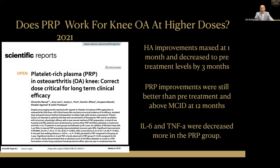The hyaluronic acid group had improvements in terms of pain and walking, but those improvements maxed at 1 month. And by 3 months, the patients in the hyaluronic acid group were no better than they were before the injection. That matches a lot of hyaluronic acid published data, by the way. What about the PRP group? Well, the PRP group at 1 year were still doing great. They were still reporting improvements in their functional and pain measures that were better than they were at baseline prior to the initial PRP injection 1 year prior.